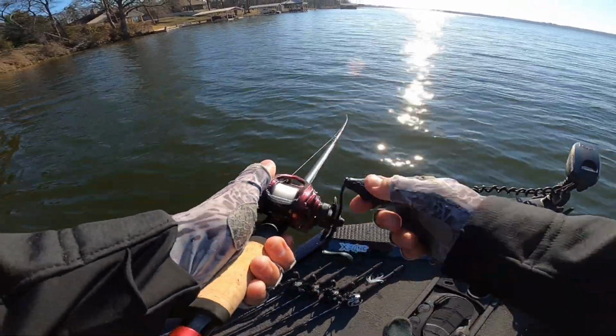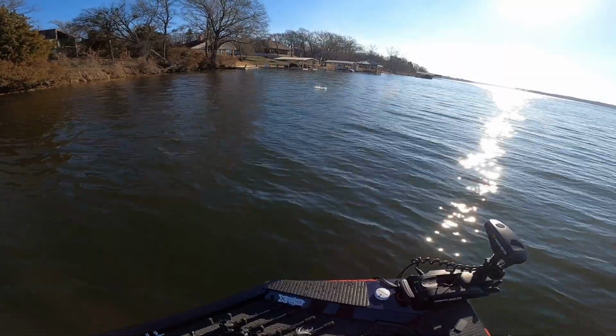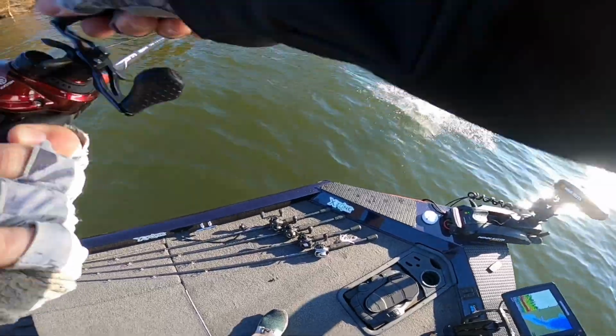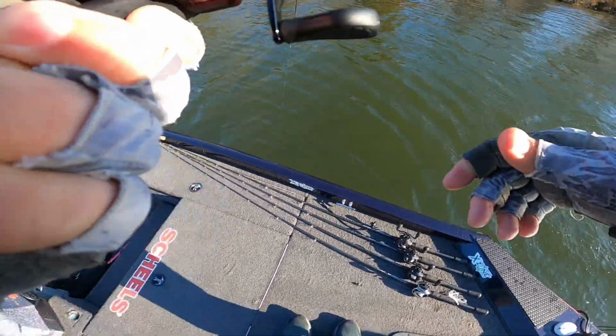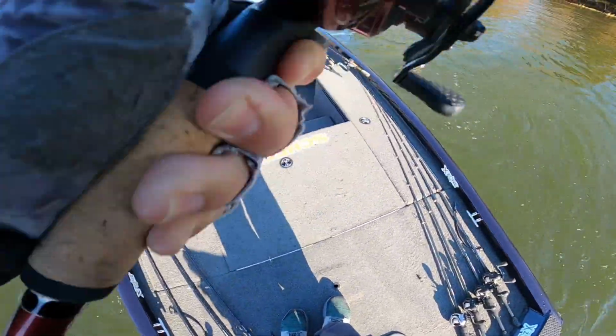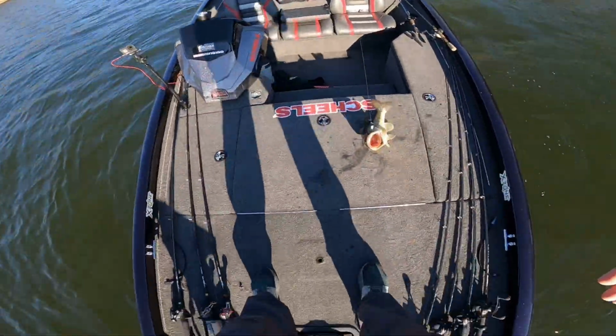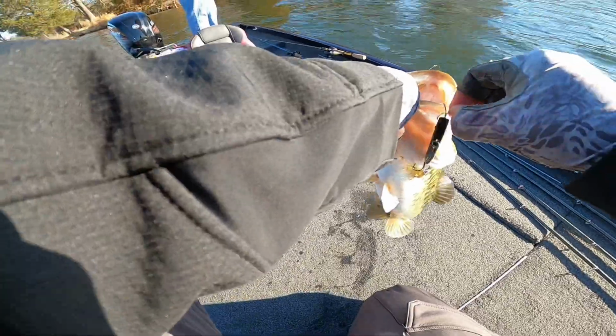But was basically just yo-yoing that around some grass. So we found some grass, which in Lake Athens, it's not hard to find grass, but we found some grass on kind of a secondary point that was about to swing into a creek channel, and that bass was there staging and hit that lipless, and was a pretty good fish, healthy fish.